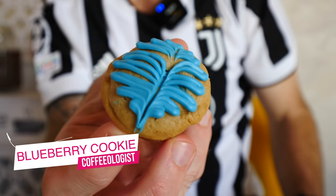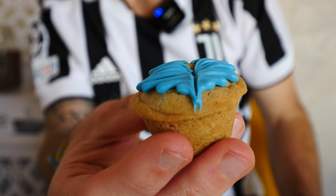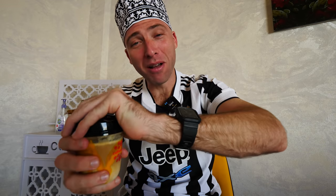And then I'm going to try a little cookie. Blueberry. Doesn't crumble? A lot of blueberry icing. Gotta lick it. Oh man. My friend, I am done.